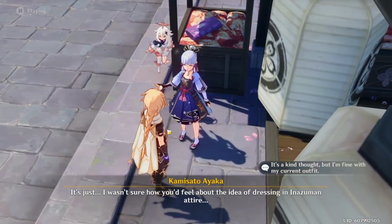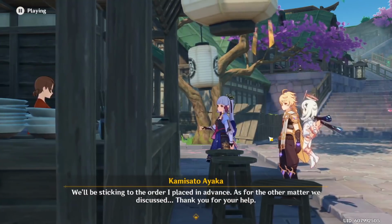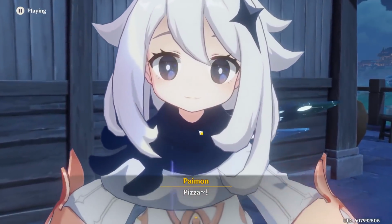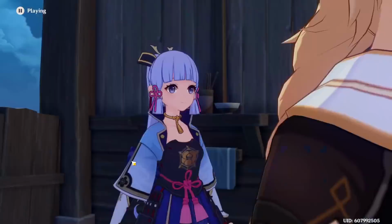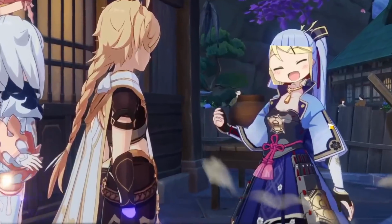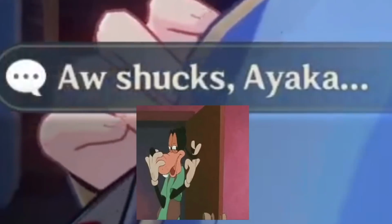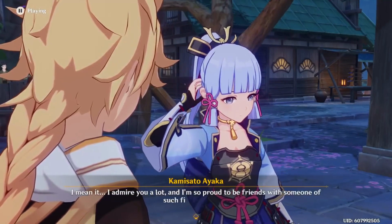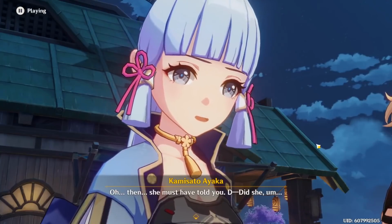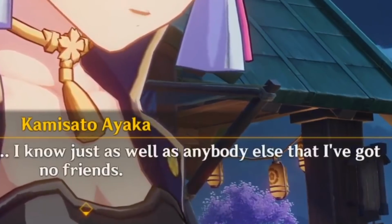While the dress is being made, Ayaya takes us to dinner, but we need to make dinner despite being at the restaurant, so we make pizza! Pizza time. I was kind of falling asleep listening to all the dialogue, but then I instantly started paying attention when Ayaya calls me a good person to make my insecure self feel better about myself as a person. And I learned that Ayaya is actually the most relatable character in the game, since she's got no friends.